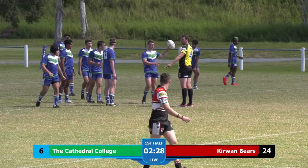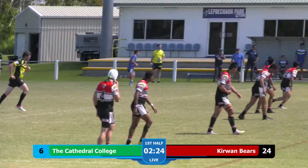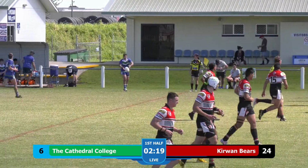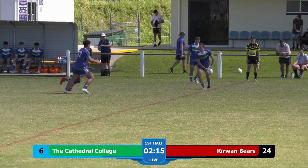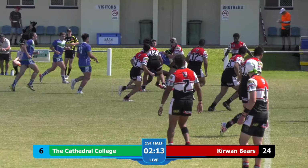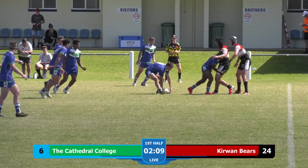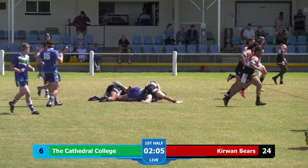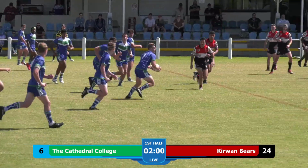Yeah, once again, mate, the TCC boys are playing nice and tight and trying to go through the middle. They're just trying to get out and play the ball quick. And I think that's trying to work over the big forwards in the middle for Kirwan, and it's working okay at the moment. The kick from Brody Gill is found touch 10 metres short of the halfway line. And Jesse Winnie has to play that on the try line. On the halfway line, Tyler Conroy gets tackled 5 metres into the Kirwan Bears half.